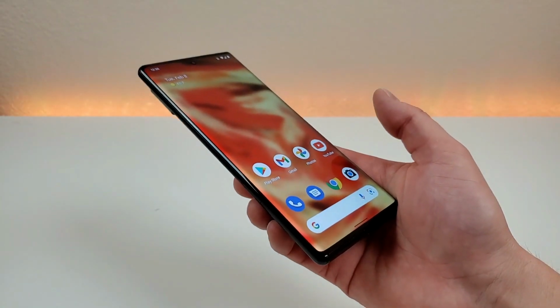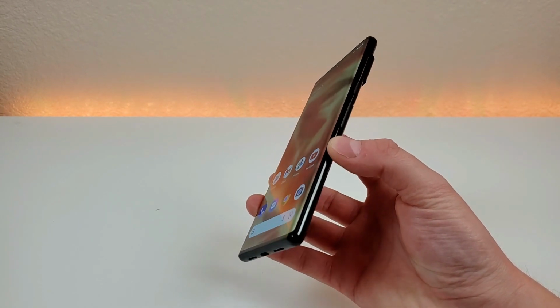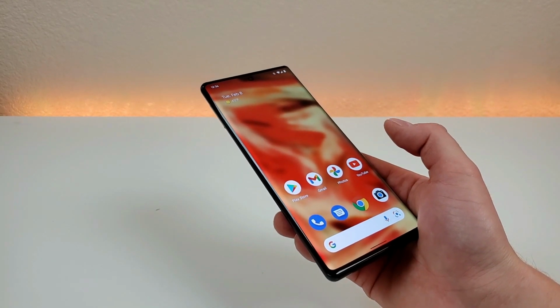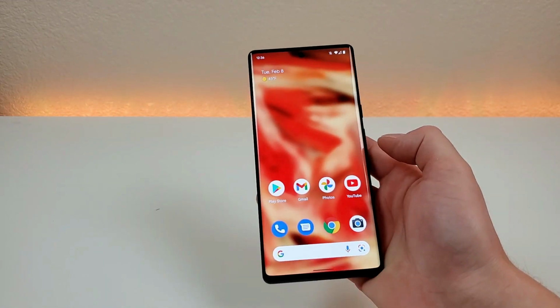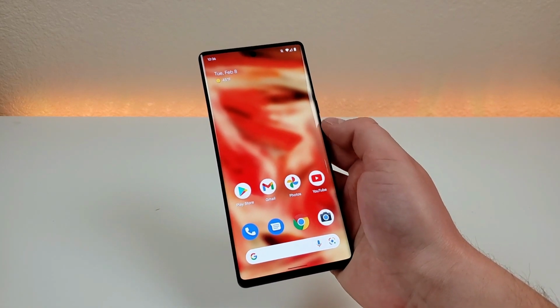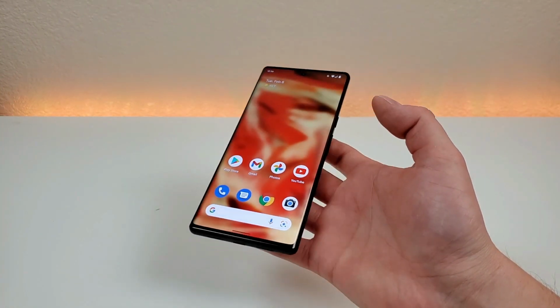Now the Pixel 6 Pro does feature a curved glass display. Now in general, I'm not a huge fan of it, but that being said, it is kind of a light curve, not nearly as curved as some of the Samsung devices that we've gotten in the past, where it's very extreme. So if you are someone that's not crazy about having a curved glass display, I certainly don't think it's a deal breaker here with the Pixel 6 Pro, and if you do like having a curved glass display, then you certainly will like this device.